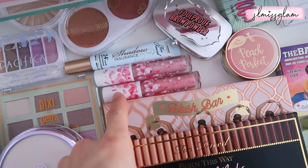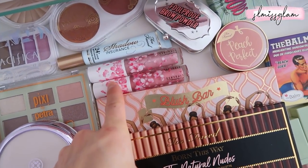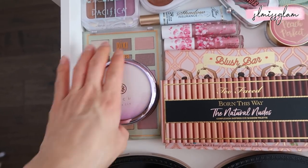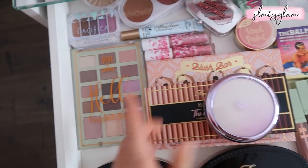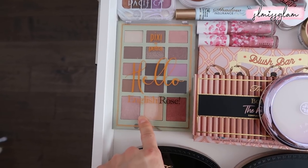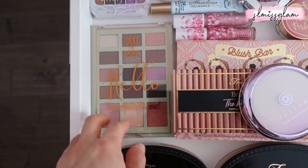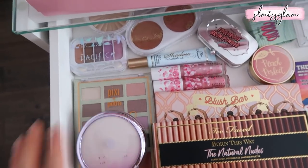I have two glosses that came in that spring collection with MAC. Right here we have the Tatcha Silk Canvas Primer. Look how big this thing is. It's huge. And right here we have Hello English Rose. I bought this actually at my local drugstore, and it just had a really pretty shade, so I wanted to pick that up and try it out.